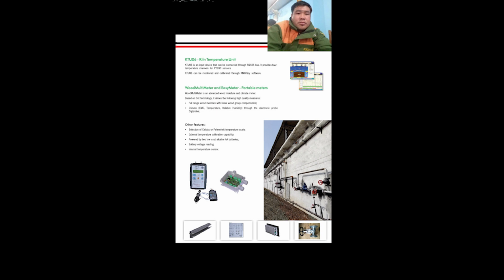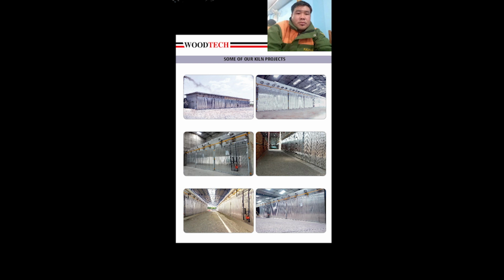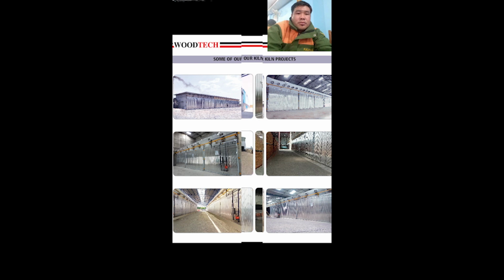In a month we get 2 cycles. It means the timber gets dried within 14 days. The capacity of this kiln is almost 1550 CFT, but it depends on the size of the timber also. Whatever the size may be, it gets dried within 2 weeks.